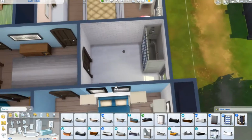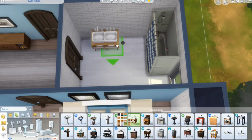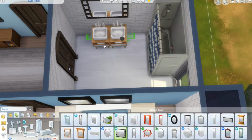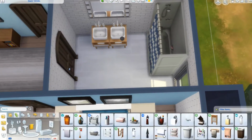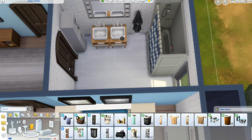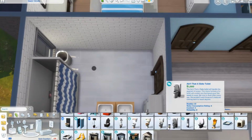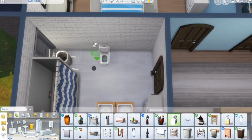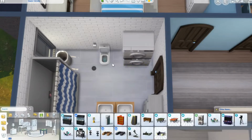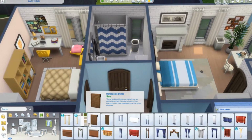And then the family bathroom, obviously having the combo shower bath set, which fits in nicely with that window as well. I actually put the laundry, like washing machine and dryer, in here as well because I thought that would be quite nice, especially as we've put some of the baskets about the place as well. So it'd be actually nice to use the stuff, and they just go in the corner there because there's plenty of space in this bathroom. And just go for a nice blue rug.